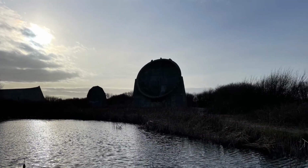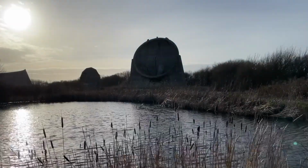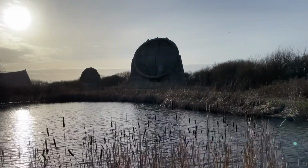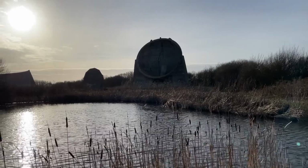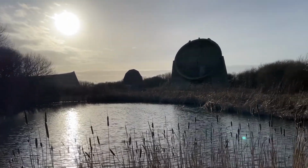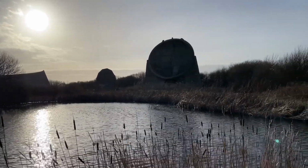Hi, here I am down here in Greatstone at the sound mirrors, which are on Greatstone Lakes. Now, these mirrors were used for listening for aircraft, although they were built before World War II. They first got tried out as an experiment. I think that was more what they were aimed for, really, before the invention of radar, of course.